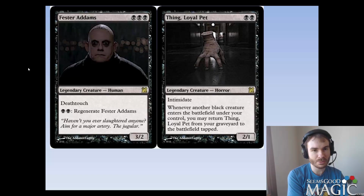So Fester Addams is 3 black for a 3/2 legendary human creature. He has Deathtouch, and he has 2 black: Regenerate Fester Addams. So Deathtouch and Regenerate, always a pretty crazy little ability mashup, but being on a rare, being very black color intensive, I think makes him slightly more balanced.